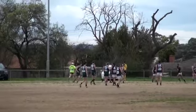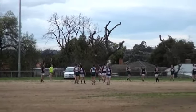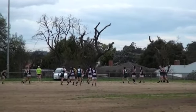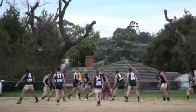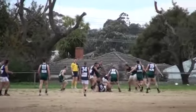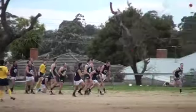Look, importantly, it's at the right end of the ground at the moment for Epping, isn't it? Locked inside their attacking 50, but they just haven't been able to put it through the big stick so far this quarter as the umpire throws it in. Ball, well, the only one up there was Cruzy. Still didn't get good purchase on that punch though. At ground level, LaRossi picked it up, ran into a wall of tacklers. One was Gunn, who just stripped him of the footy.